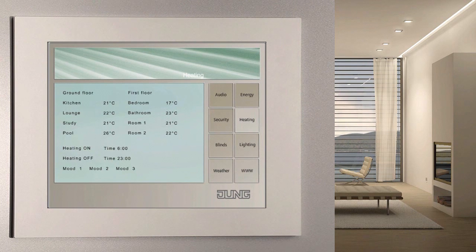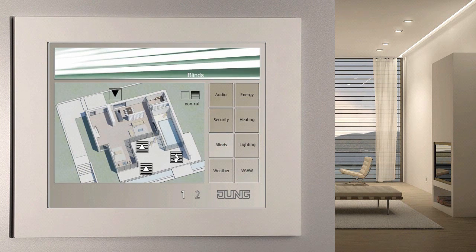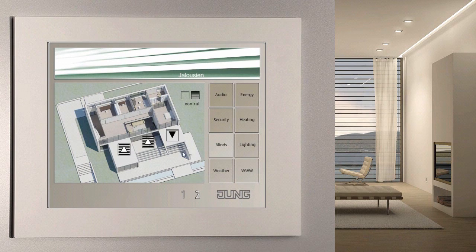and influence them. Blinds, shutters and awnings also contribute to heat protection against solar radiation in the summer and to reduction of heat transmission in the winter. Automatic time and weather-dependent control is absolutely recommended.